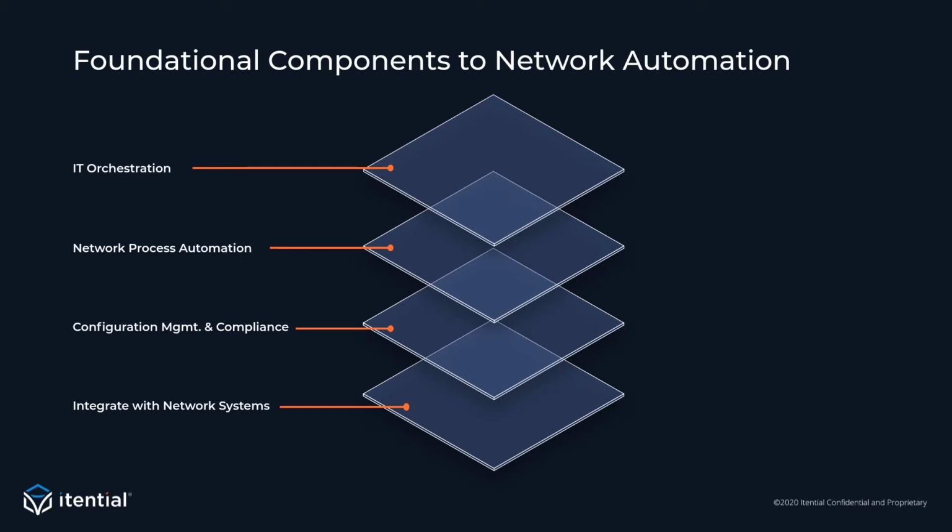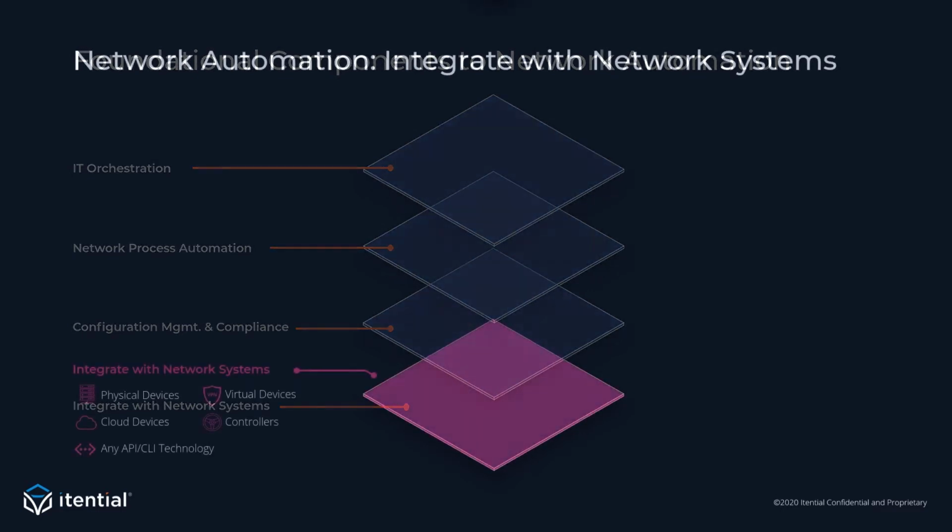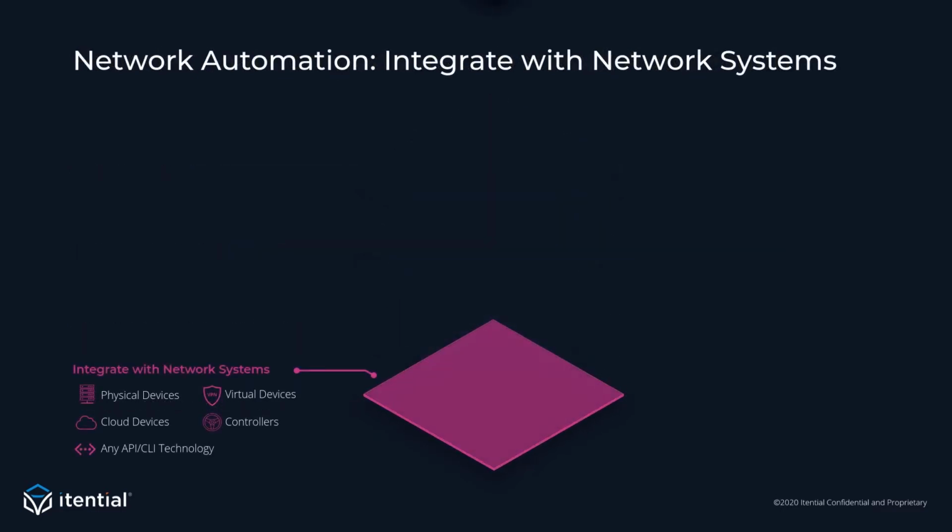Then it needs the ability to automate network processes, right? And then IT orchestration. And when we're talking about IT orchestration, we're really talking about high-level orchestration that is automating processes across different kinds of tools like ITSM tools, NCCM tools, things like Slack notification tools, emails, log and event management tools, and so on and so forth. So let's look at these one at a time and just kind of talk through some of these. So Rich, when we're talking about this first layer here, just kind of walk us through this.